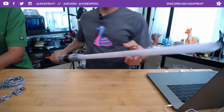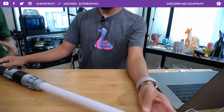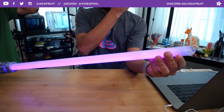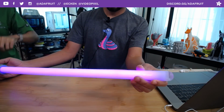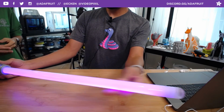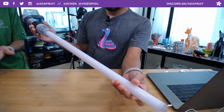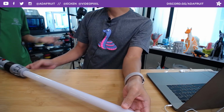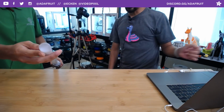But this thing is epic. This thing is so nice. Right off the bat, the blade itself is already diffused. It's super thick. The wall is 3 millimeters thick, and the diffusion is so good that I am using just a single NeoPixel strip, that is 80 pixels. The other blade that I had was like 200 pixels, front and back, double-sided. Because the diffusion is so good on this tube, you can get away with just a single strip. You save on the cost, you save on the battery life, and on the complexity of it. So $3 to $20, you're saving a lot more, I think.